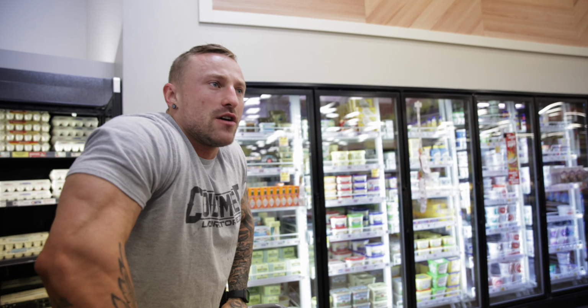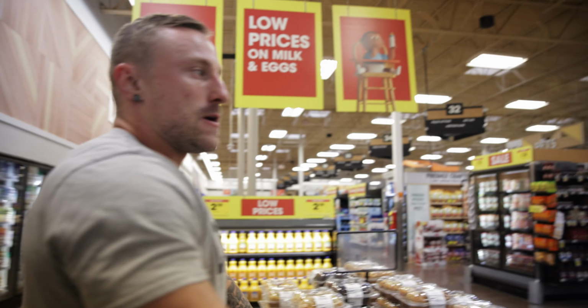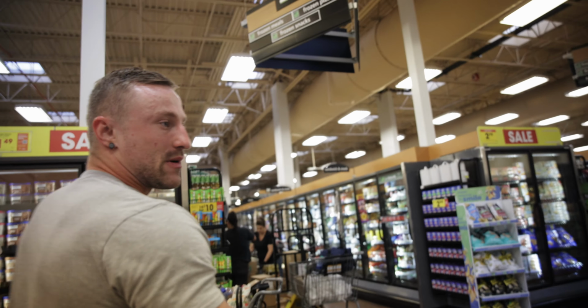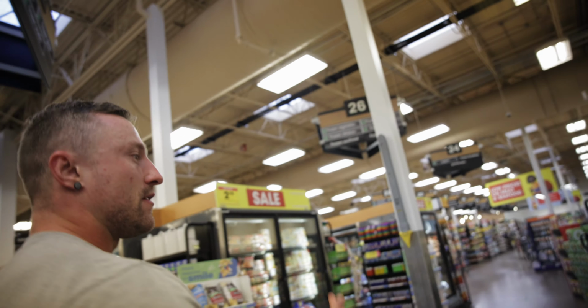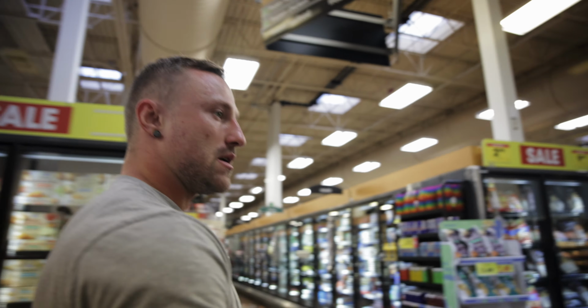That pretty much covers what I have daily on the diet. You can go down the bread aisle as well, because I usually have English muffins too, but I already have those at home.